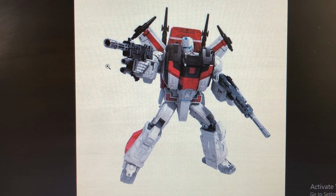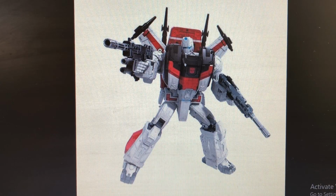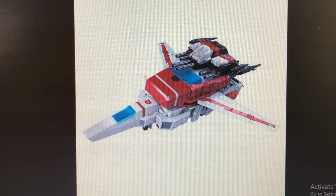This one is his battle mode. I'm not too sure about this one. I guess you can arm him up with weapons, give him a helmet and all that. I suppose it's okay. It's a nice add-on feature, but I'm not really too excited about that. I love the plain vanilla robot mode and the jet mode.